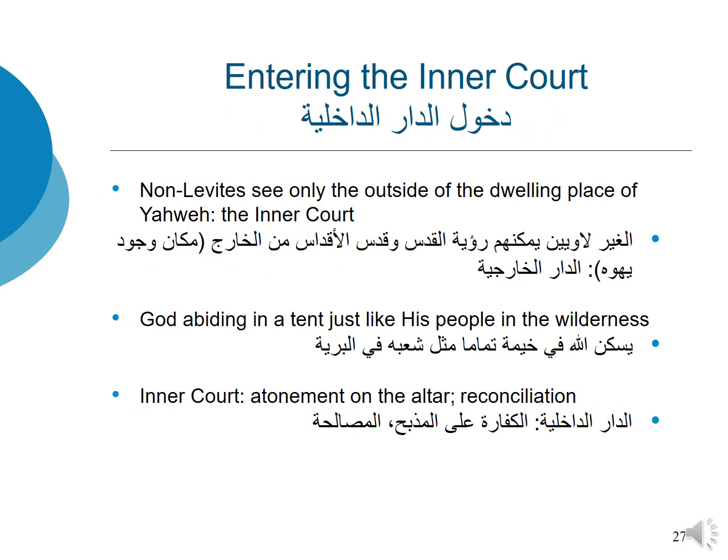The last sight a non-Levite would see would be the outside of the dwelling place of Yahweh. They would see the curtain separating them from the inner court. Isn't it interesting that God chose to abide in a tent just like his people were in the wilderness?